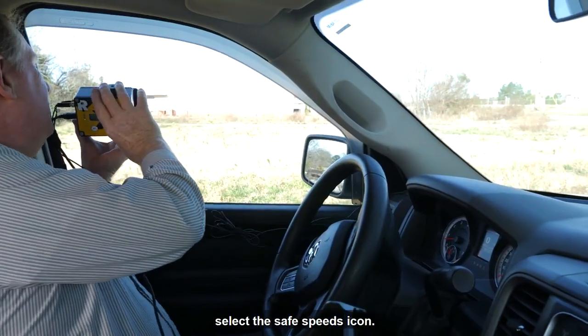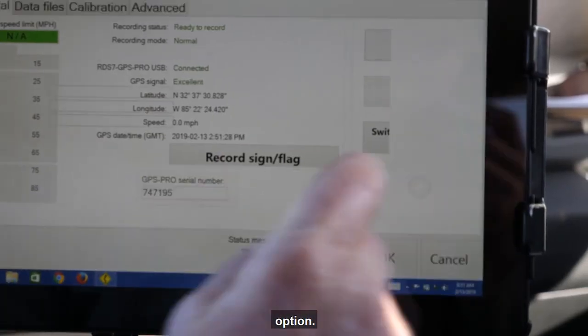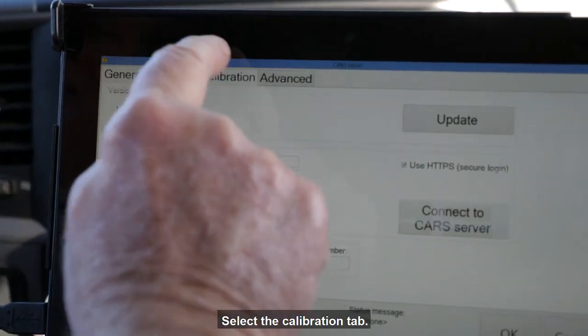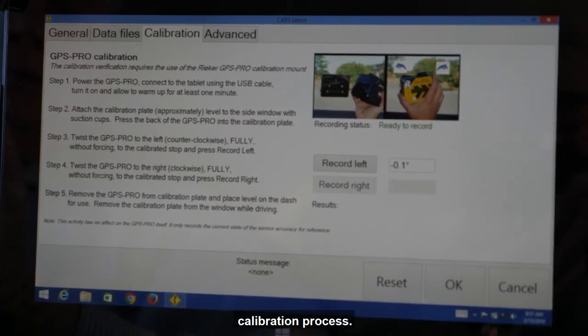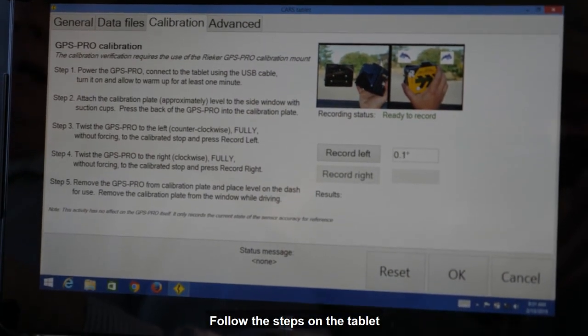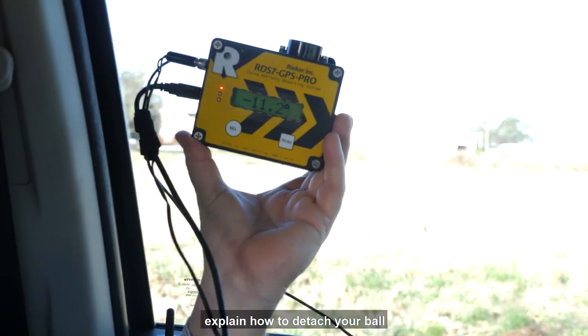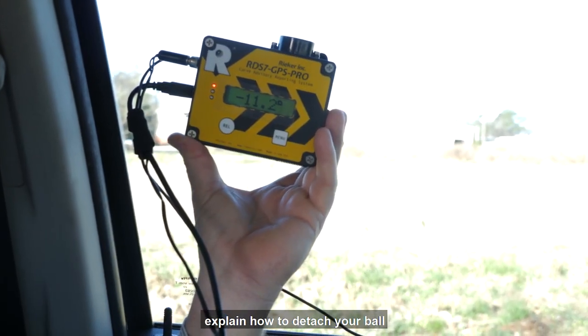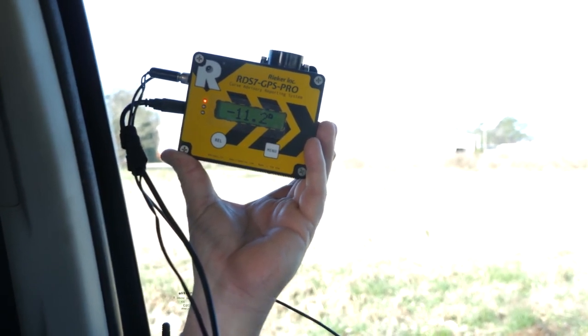On the tablet, select the Safe Speeds icon. Select the Administration option. Select the Calibration tab. You are now ready to begin the calibration process. Follow the steps on the tablet to calibrate the device. The on-screen instructions will explain how to detach your ball bank indicator and use the window calibration tool.